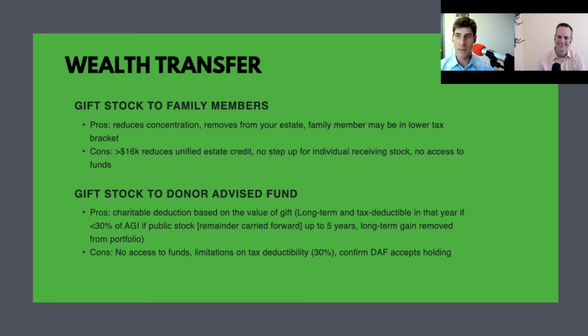But yeah, so that's a benefit of gifting to family members. The other thing we've talked about in previous podcasts, I'm not sure which number, is something called a donor advised fund. So if you are charitably inclined, instead of giving that $100,000 of stock to Chad, you could give it to a donor advised fund.